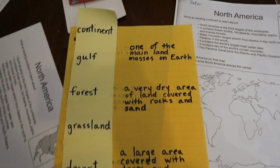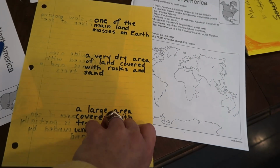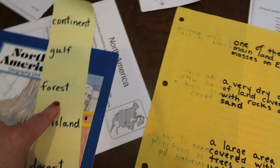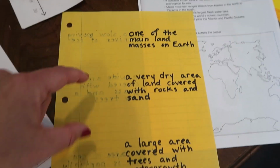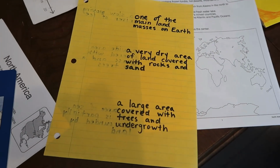So there's a whole bunch of glossary terms, and I just wrote out the definitions on this piece of paper here. There's 6 of them, and then they're just going to take these sticky notes and stick the sticky note to the spot of what they think is the definition, and then we will go over that together.